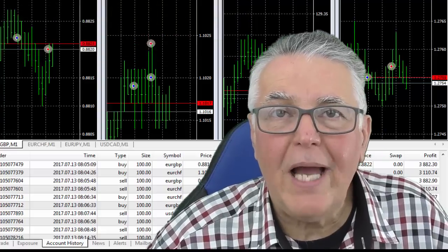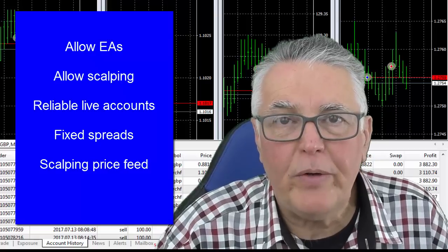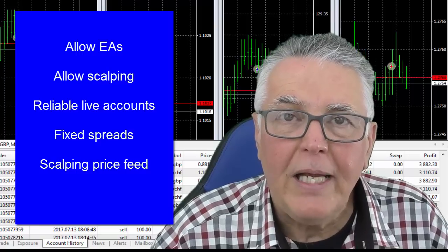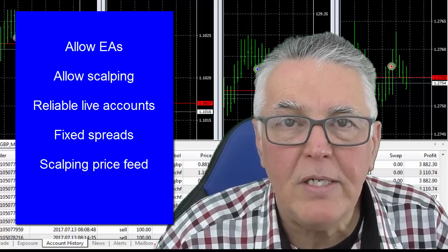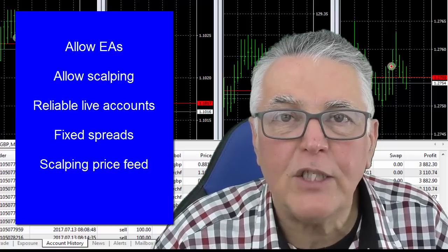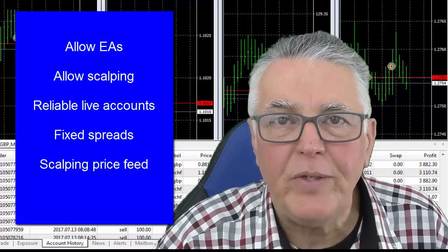Now, the other aspect that we need to do this is a broker account. Now, this is a special broker account. Firstly, the broker must allow EAs to be traded. It must allow scalping. It must have reliable live accounts that mirror demo accounts. For this exercise, it has to have fixed spreads, and it must have a price feed that allows the type of scalping that we're going to be doing today.